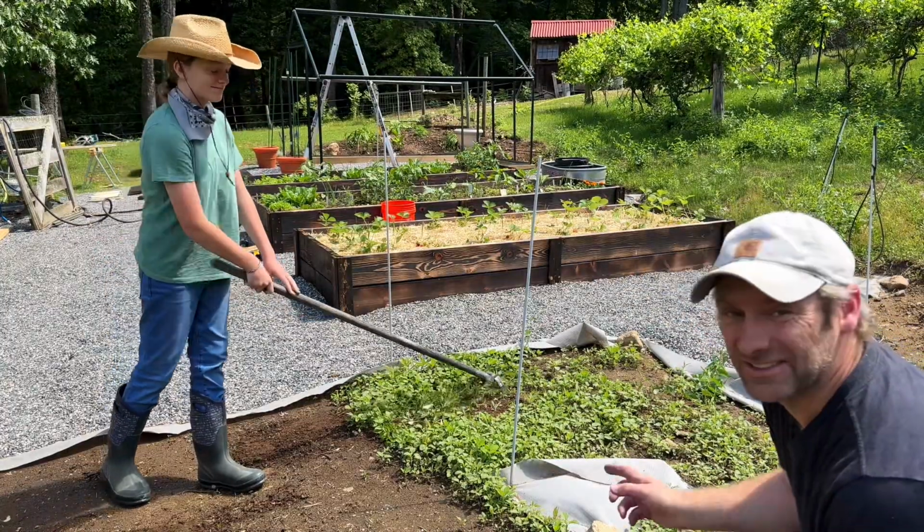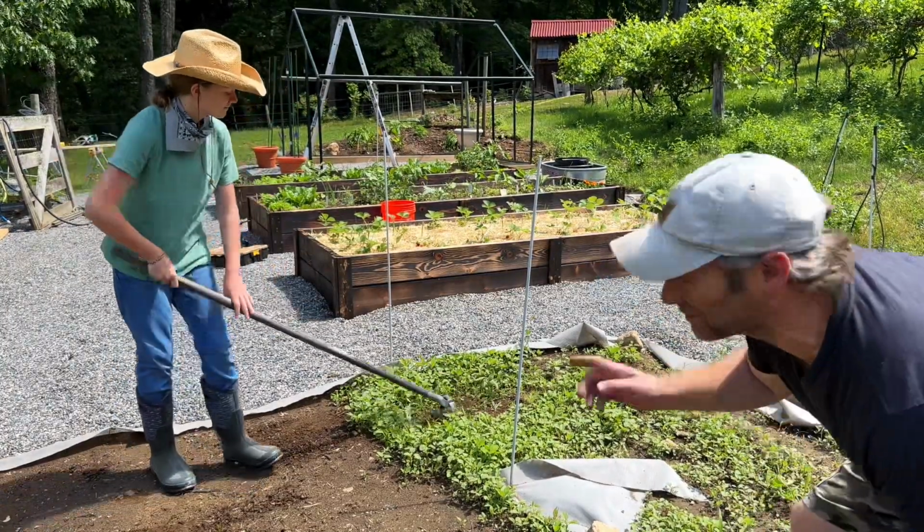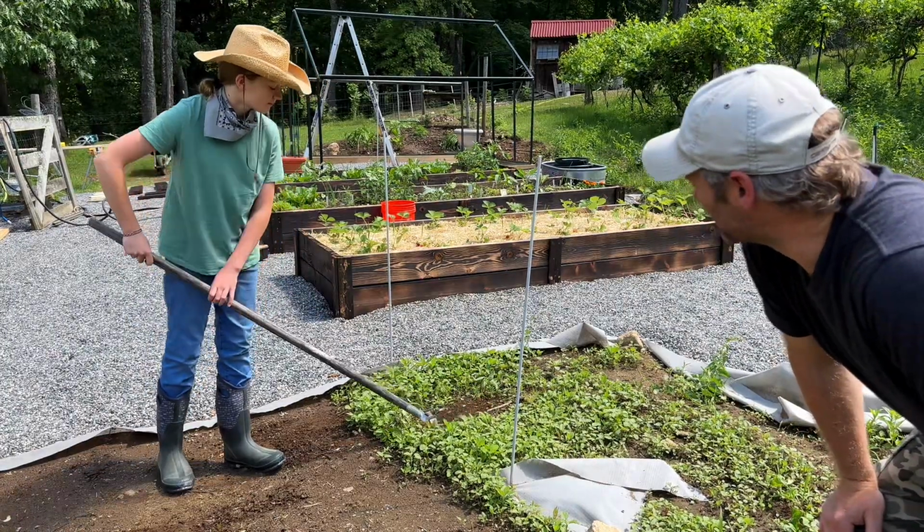Repo this and get this cleaned up for the raised bed to go on. I'm gonna torch the corner pieces and we'll be ready for assembly.